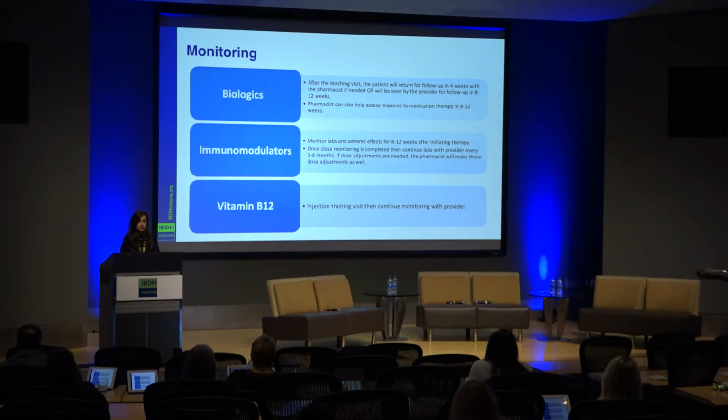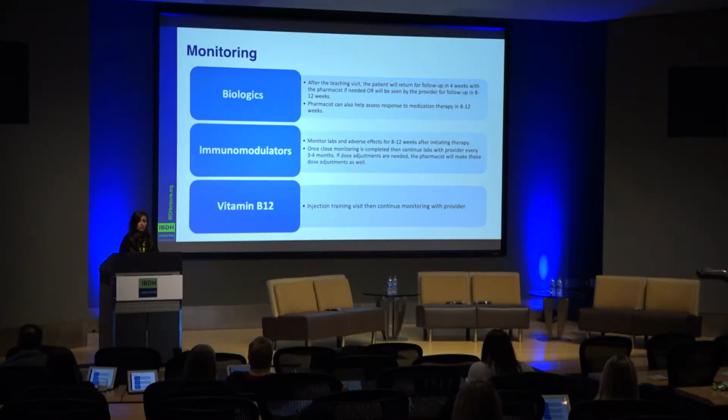Immunomodulators such as azathioprine and methotrexate, I do the initial lab monitoring for 8 to 12 weeks. So once that initial monitoring is completed, then the patient follows up with the provider every 3 to 4 months for routine lab monitoring. And if after the 3 to 4 months further adjustment is needed, such as dose adjustment, pharmacists can also intervene. The last one, I also provide vitamin B12 teaching in clinic, and that's usually just an injection training visit, and after that, subsequent monitoring is with the provider.